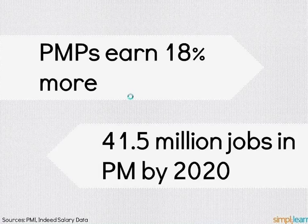PMI did some research in 2013 and they produced a talent gap report which said there are going to be 4.5 million jobs created in project management by 2020. And that is really good news if you're wondering whether project management is a long-term profession and whether you will find work commensurate with the qualifications that you have then achieved.